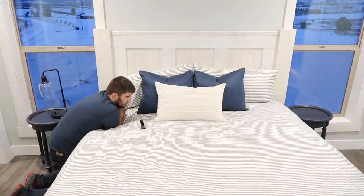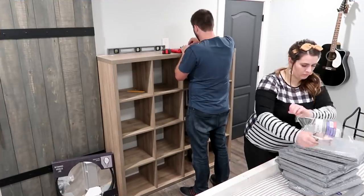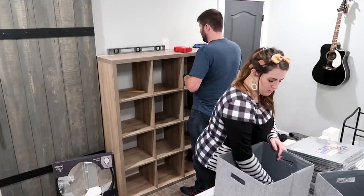One of the last furniture pieces was the nightstands and lamps. I love this lamp style. I feel like it is so cool looking. It's very simple, but it adds a really fun texture because of all the metal and glass.